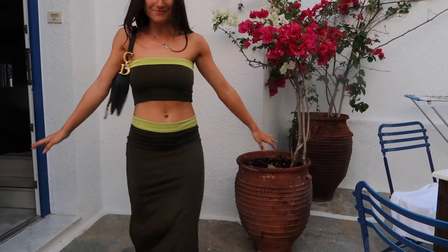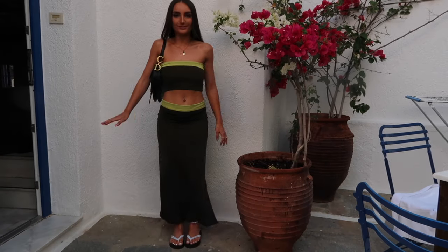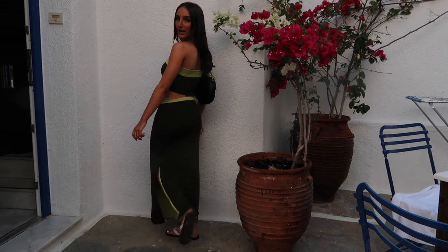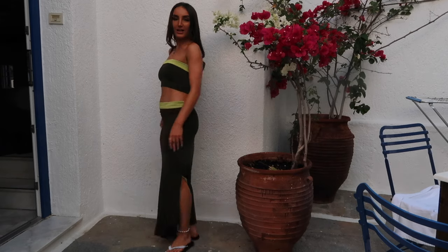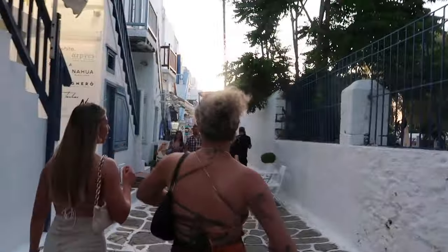We are ready. I'm wearing Jazzy's little set from Amazon. It is so, so gorgeous. Just wearing some little flip-flops, got my anklet, and yeah, gonna go get some dinner and drinks. We're out and the girls are set. It's so pretty out here. Got little drinkies going, walking down the street. On our way to dinner. Off to get some Greek food.